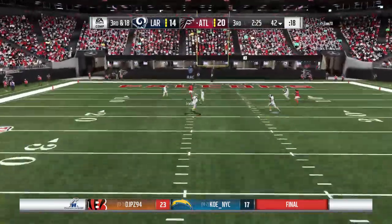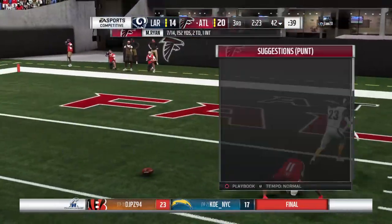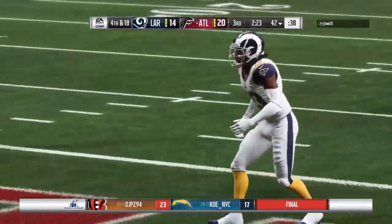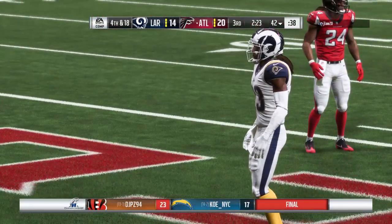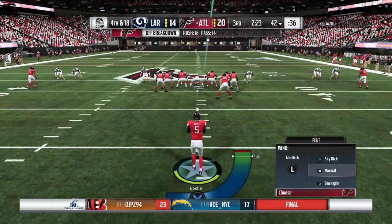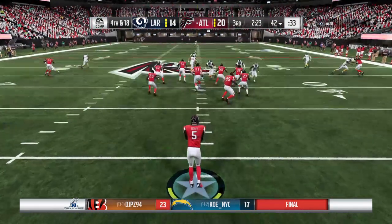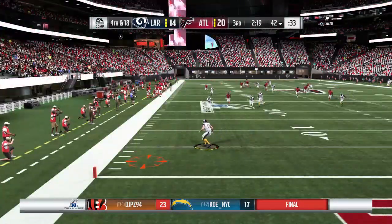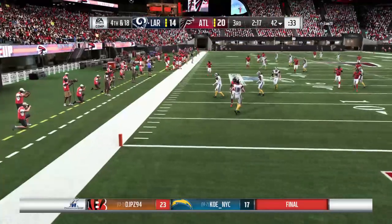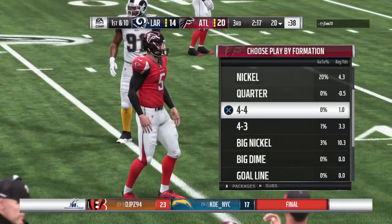Looking deep for Julio. And he couldn't hang on to it through the contact. Incomplete. Even without a ton of pressure in his face, it just shows how difficult it is to pick apart his own defense. Those guys are sitting back, and they're not playing receivers as much as they're playing the eyes of the quarterback and when he delivers the ball. He gets this one away, and boy, it's another boomer. And this one hits at the 1, continues on into the end zone for a touchback.